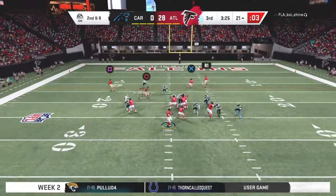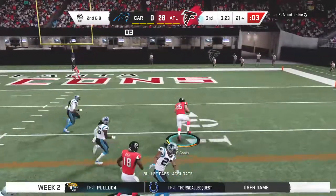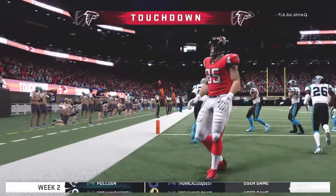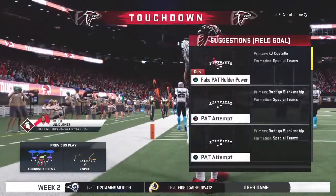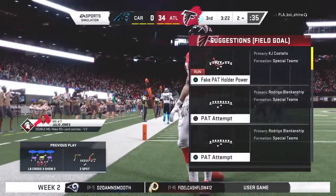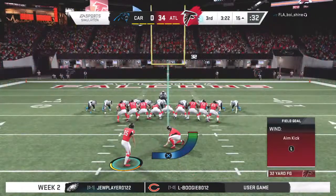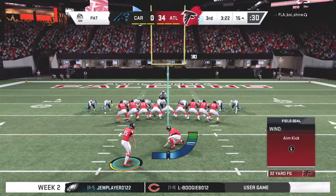Here's 2nd and 8. Oh, he's got a man wide open, complete. And he'll take it into the end zone. Touchdown, Atlanta. From 21 yards away. And the Falcons use the short field to their advantage as they cash in for 6.